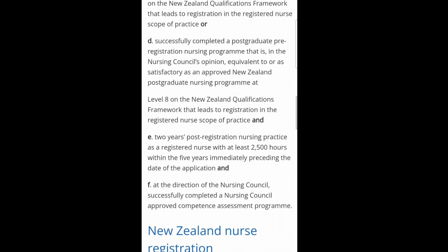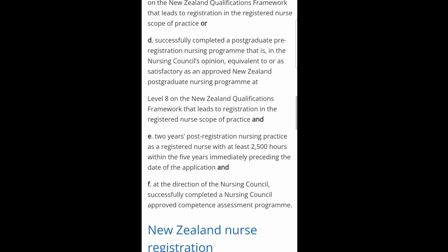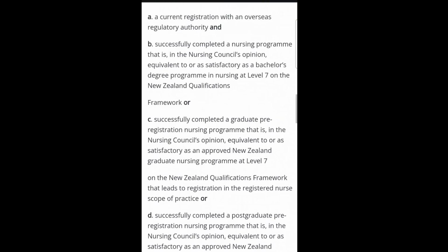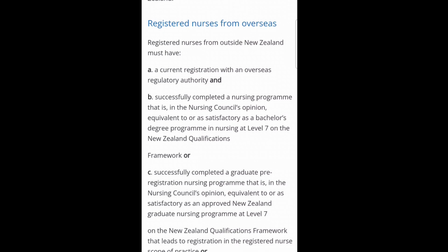or you should have at least 2 years post-registration nursing practice as a registered nurse with at least 2,500 hours within the 5 years immediately preceding the date of the application. Or lastly, at the direction of the Nursing Council, you should have successfully completed the Nursing Council Competency Assessment Program, which could be OSCE and CBT. So those are the qualifications that are needed by the Nursing Council.